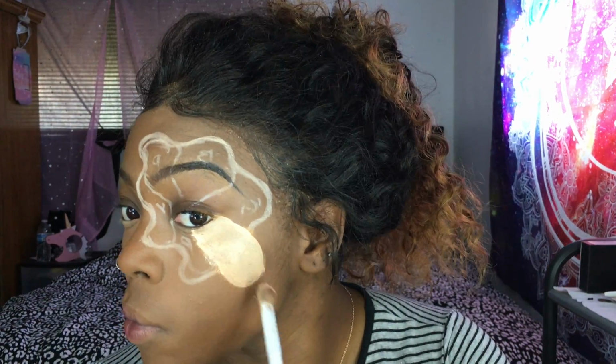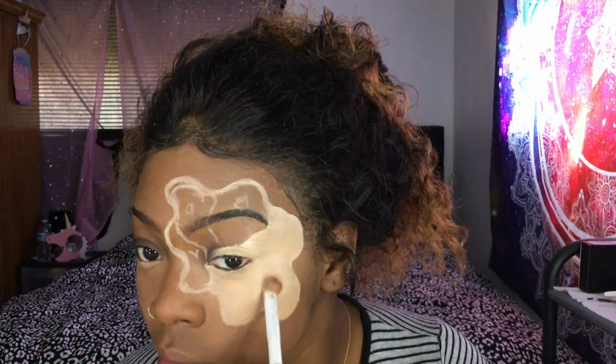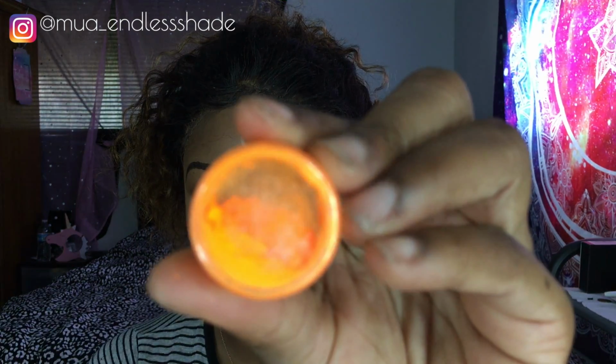So yes, I'm outlining each shape. Okay, so I was going to do them individually, and then I figured that would take too much time. So I just went ahead and did half of the blob. I'm going to color in that half, and then I'm going to go ahead and do the other half.